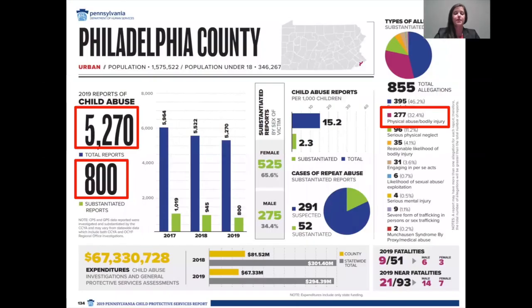This image is from the Pennsylvania Department of Human Services and shows the extent of child abuse in Philadelphia County, where our hospital is located. It also shows why we found this topic of such importance. As you can see, there were over 5,000 reports of abuse, with 800 substantiated in 2019. And 277 of those reports were for physical abuse.